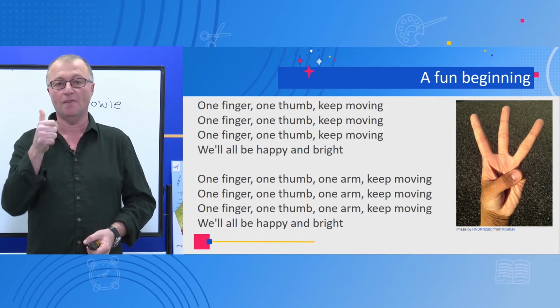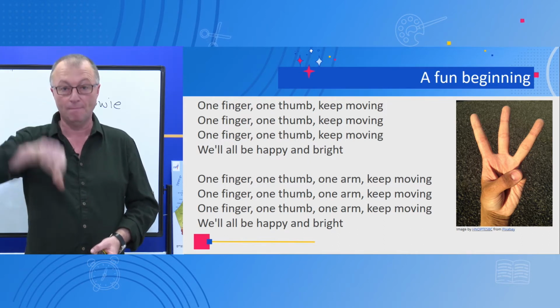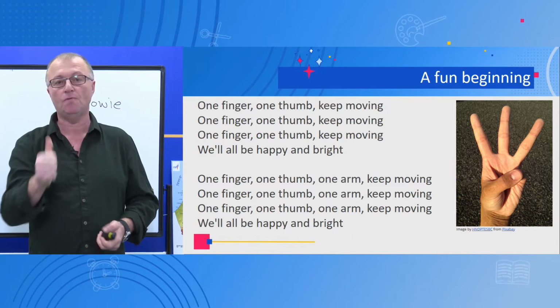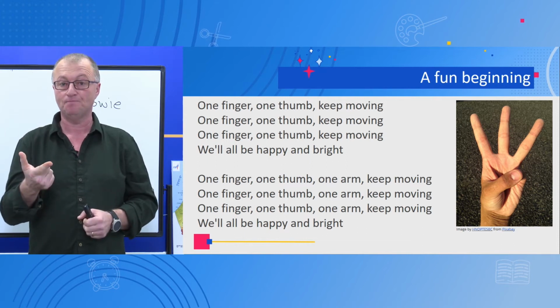One finger, one thumb, keep moving. We'll all be happy and bright. Should we do that again?